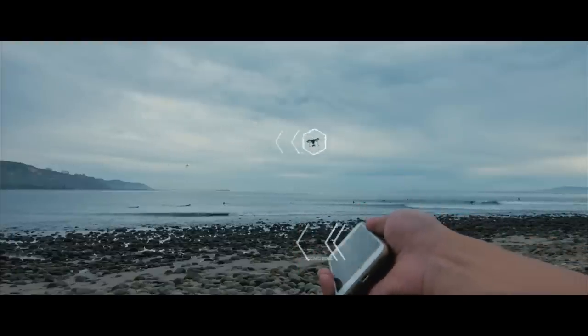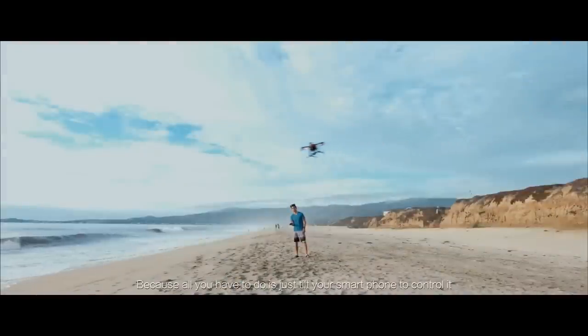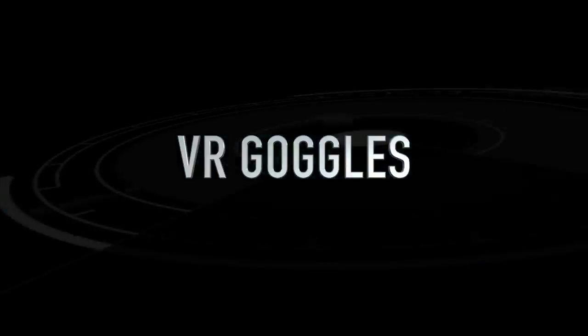For this reason, we have named our flagship flight mode Avatar. Flying the ghost drone is super easy because all you have to do is just tilt your smartphone to control it. A lot of times remote controls can be tricky and hard to use and you're not sure which way to move the sticks.